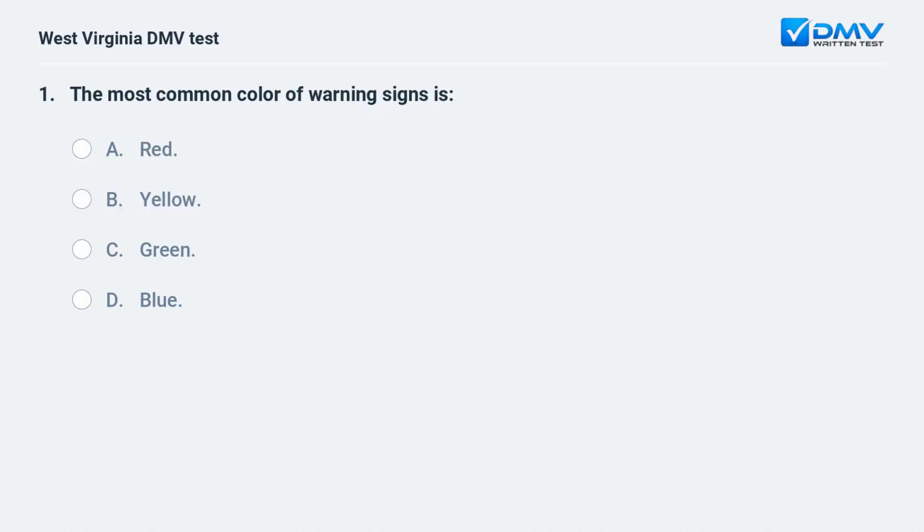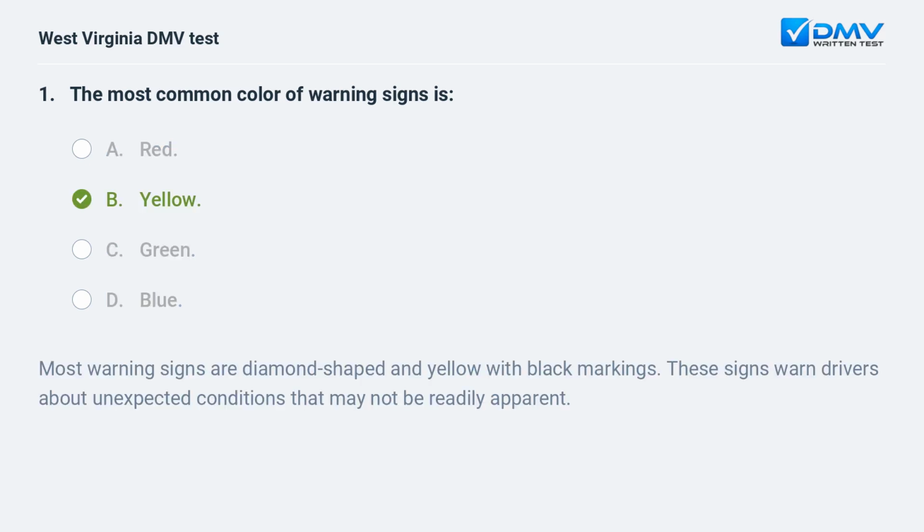The most common color of warning signs is: A. Red, B. Yellow, C. Green, D. Blue. B. Yellow. Most warning signs are diamond-shaped and yellow with black markings. These signs warn drivers about unexpected conditions that may not be readily apparent.